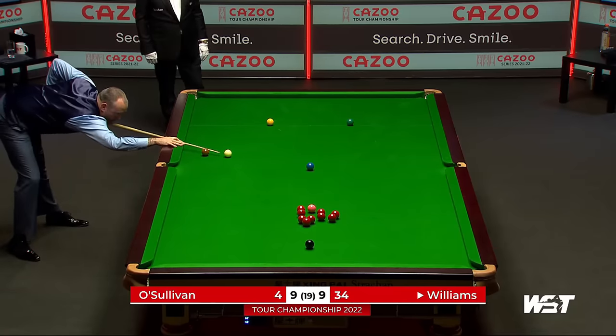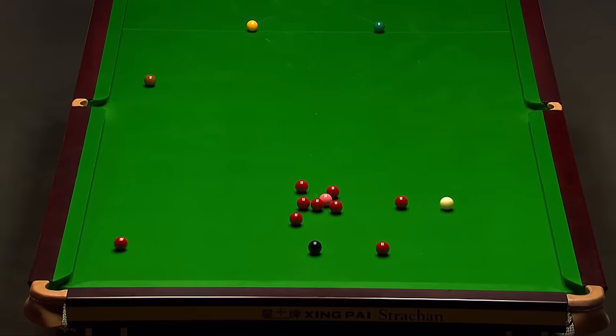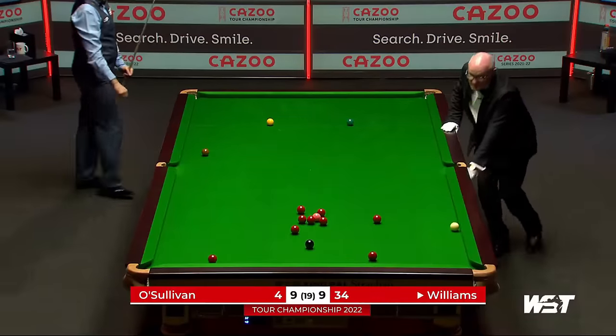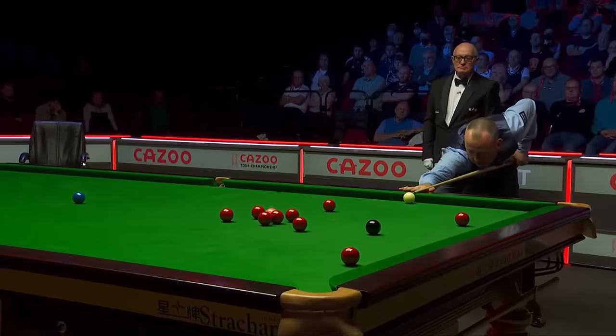Doesn't want to be putting any reds near corner pockets. He's already had one unlucky one tonight. Hit the bunch well. Okay, he's got a pot on. Cue ball under the cushion. 14. Makes it very difficult.